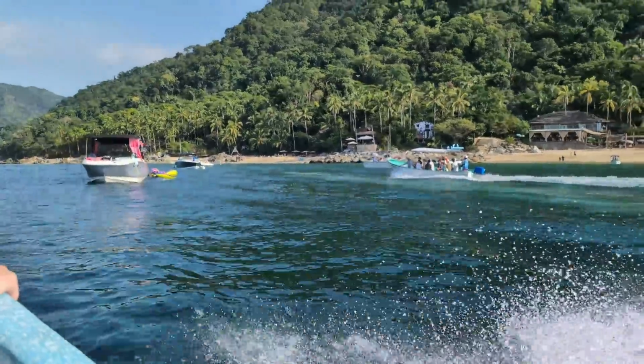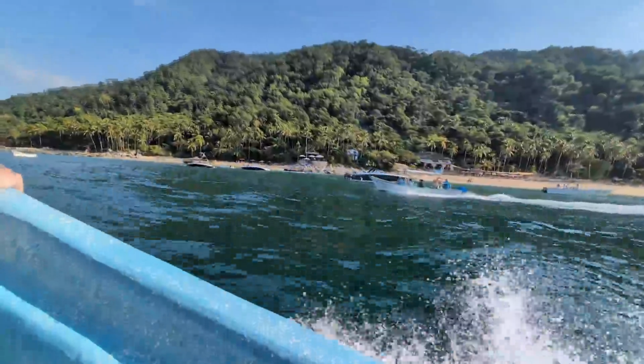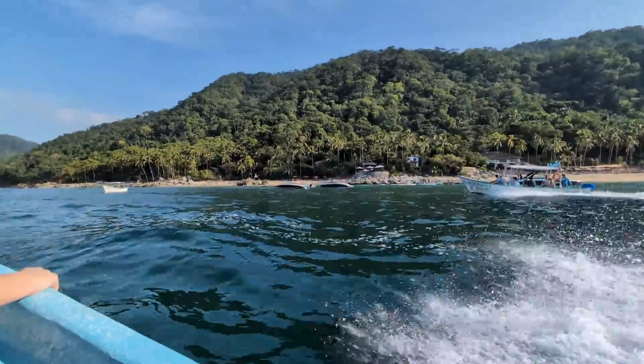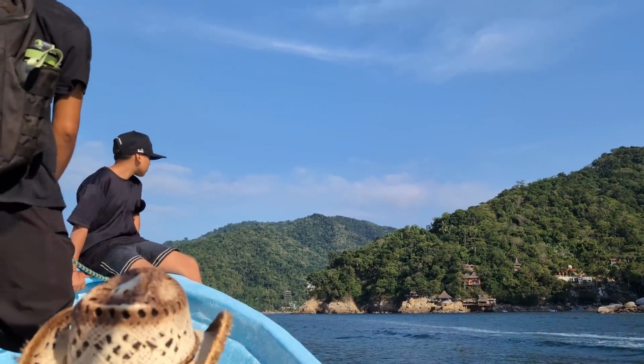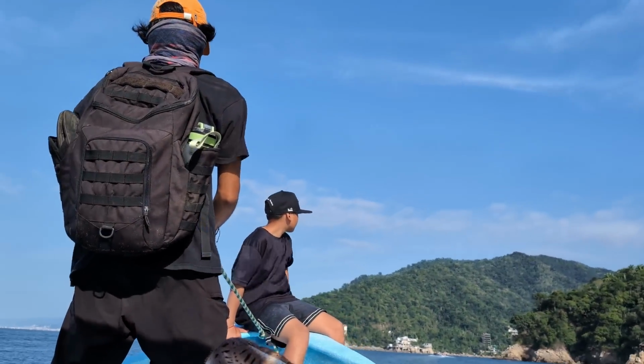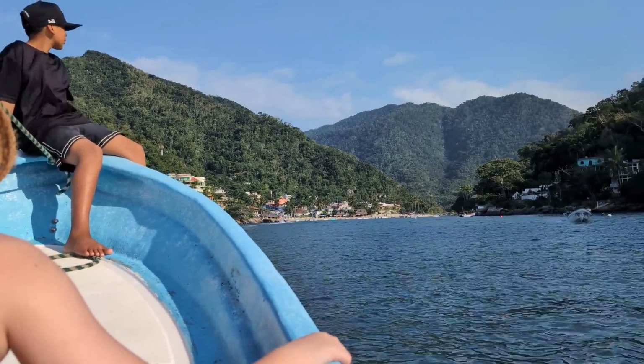When you're ready to head back, you can take a water taxi back to Boca. It's a little under a 10-minute boat ride. Or you can take it all the way back to Vallarta, but I'm not sure how much extra that costs. And then in Boca, just take the same bus back. They usually come every 15 minutes. We caught the bus just after 4 p.m.